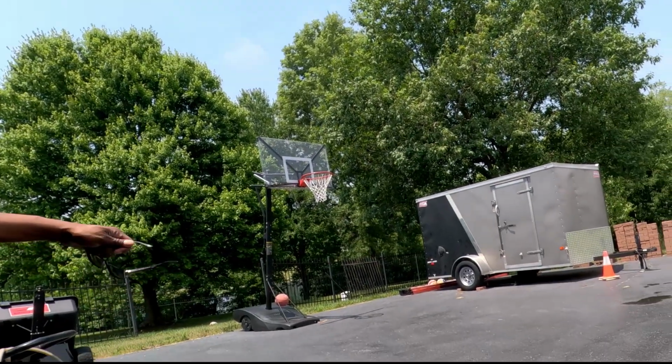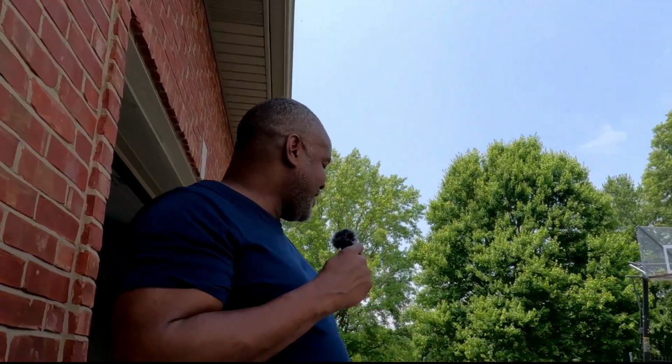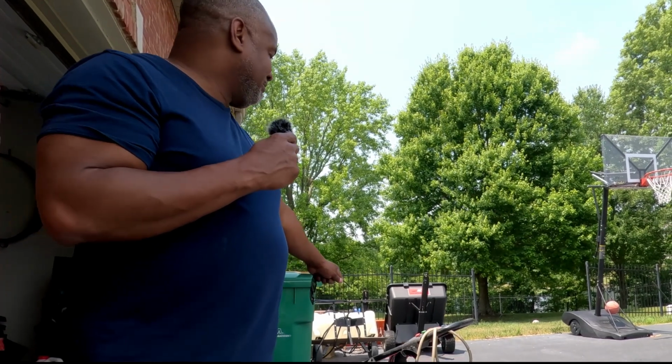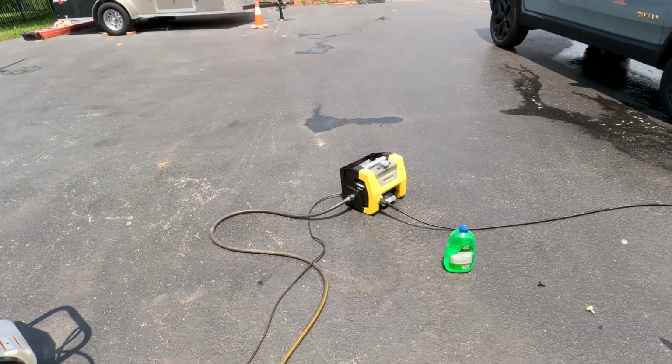But yeah, I also 100% recommend this. This is an awesome product. It's lightweight, compact, and very versatile. And versus having the gas one, it will probably get limited use now because of this. It's easy to carry around and all the other good stuff.